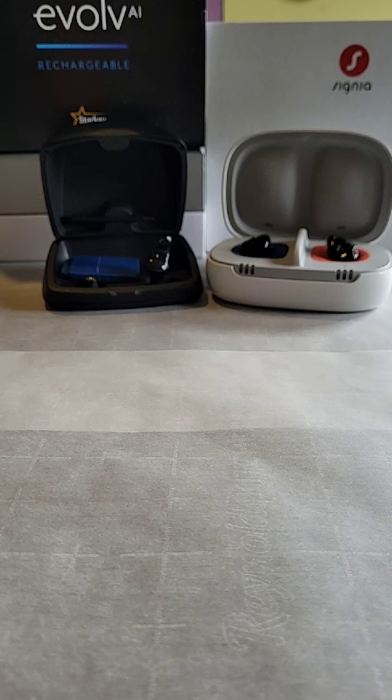Now, with the Signias, it doesn't operate that way. Their tap gesture works on tones. So my first tone is ding, my second one is ding dong, my third one is ding dong ding, and then my fourth one is ding dong ding dong ding. So if you're not paying attention when you're hitting your gesture with a Signia, you may not know where you're at with the memory that you're trying to get to or the program. So, I didn't like that.